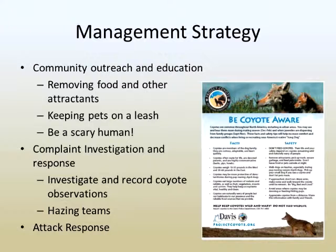And we have a group of volunteers that are dedicated to this program. We have outreach education folks who will go target those communities with flyers, knock on doors if they have to, to get the word out. Say, look, you have coyotes here. This is what might happen. This is what you should do.